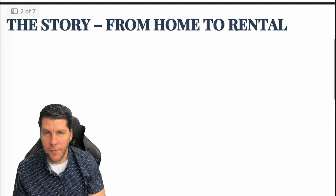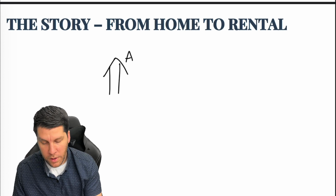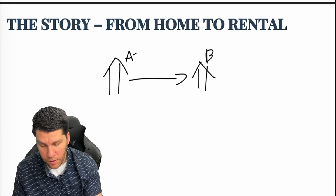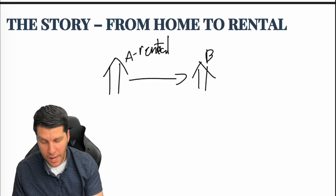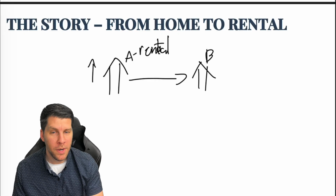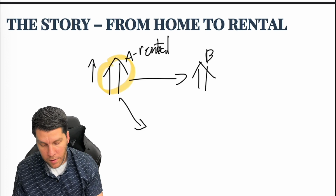So we have a client who lived in a house. We'll call this house A. And then after a little while, they decided to move, and we'll call this one house B. They turned house A into a rental. Now their house A has appreciated a lot in value, quite a bit. So now he's looking to potentially sell house A and then buy a different property, house C we'll call it here, through a 1031 exchange.